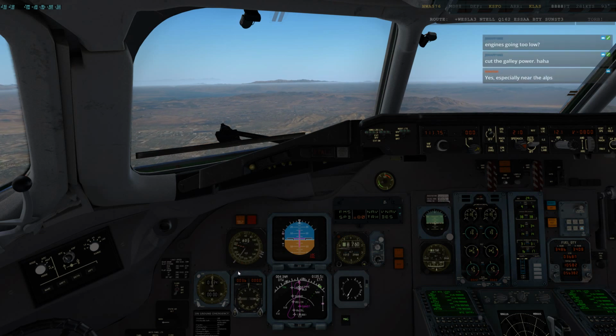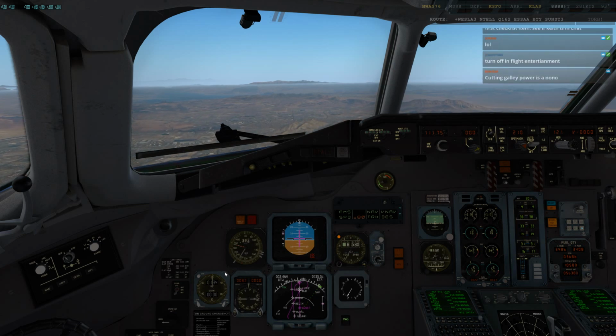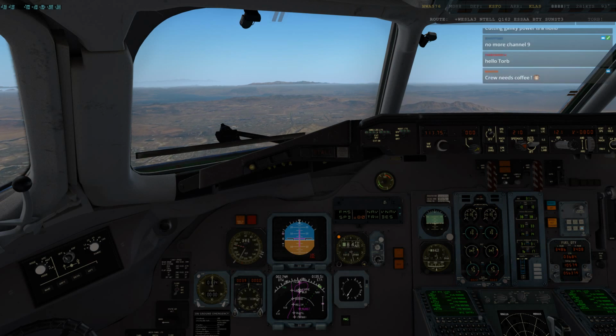Fuel signs on, altimeter set, hydraulic pumps on high. Our other pumps are on. Reserve Tango Foxtrot, roger, a right 360 is approved. Cutting galley power is a no-no. Reserve Tango Foxtrot, if you're on there, keep an eye, there is terrain to the... We gotta keep everything nice and cold, right? Hey Tim, how's it going?